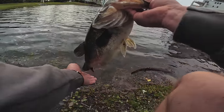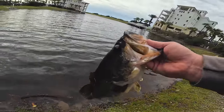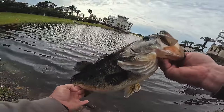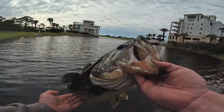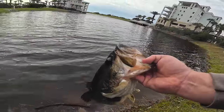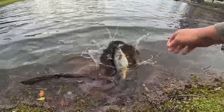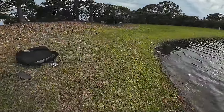by a big old fish, but I also know there's really big alligators in here, so I gotta be very careful, and I'm gonna kind of give you a little toss back because I don't want to get bit by an alligator. One last look at this big, beautiful, girthy girl. Oh my gosh, thank you so much. That was so sick. You're the best and I love you. Oh my gosh. Oh, she swam away just fine. Boys.